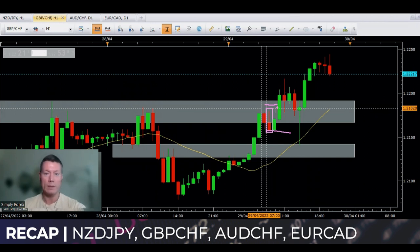All right, and then once this grey zone was broken, I was reluctant to enter this trade again. And then sure enough, as you can see, price eventually carried on upwards. So yeah, losing trade, guys, we'll have them. As long as you follow your money management, no problem. I got stopped out of this trade.